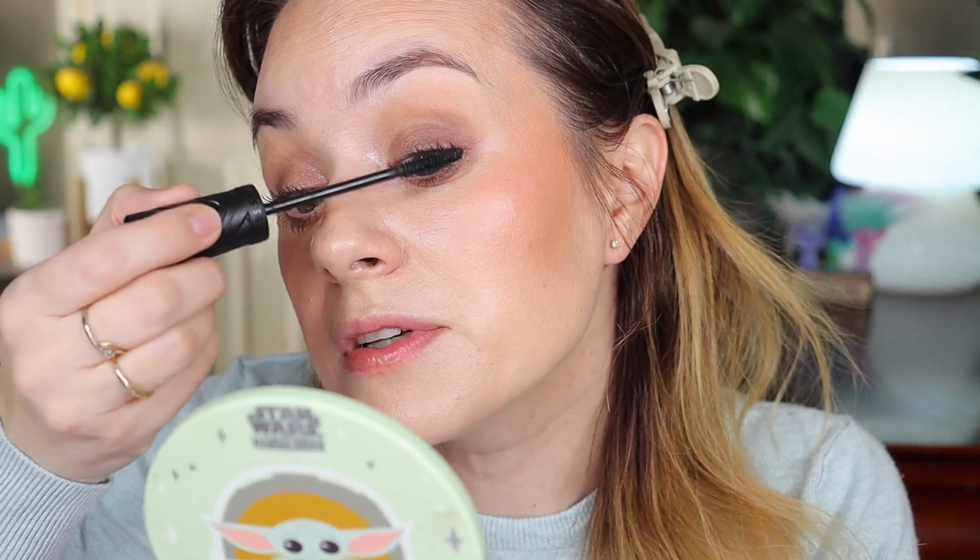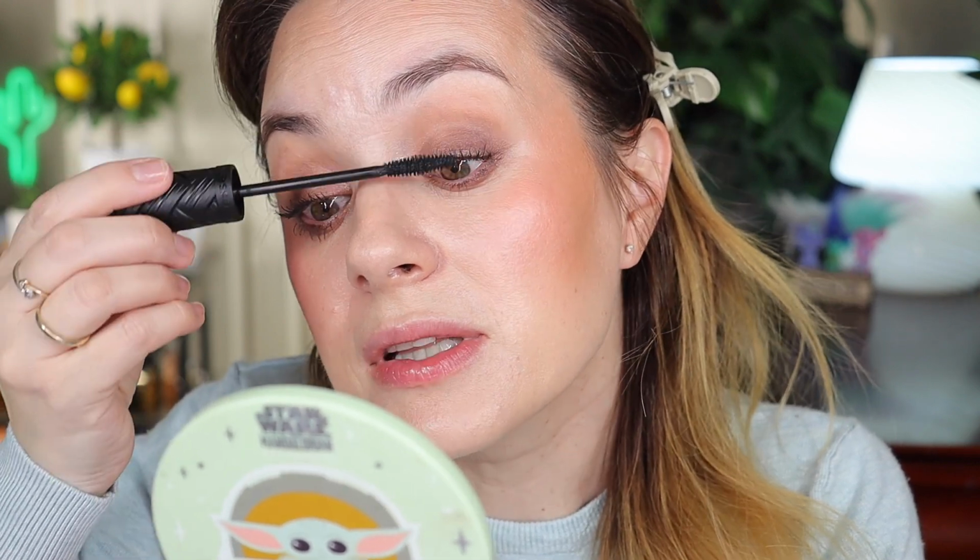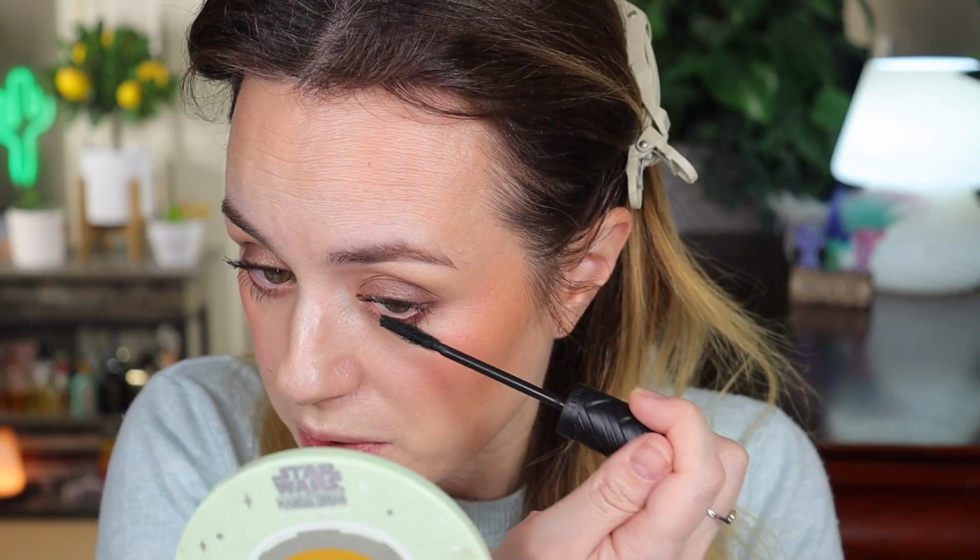I think it looks really good. So let's do this eye and see how the final look turns out. The mascara wand feels very, it's not bendy, which is good. I love that it's more firm. It's just a little bit more work, feels like. It feels like I have to put in a little bit more work, that's all. I can see the lengthening.